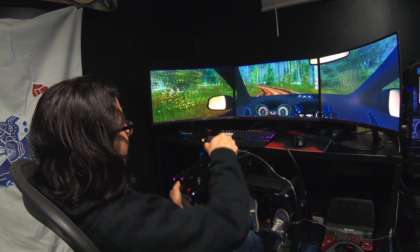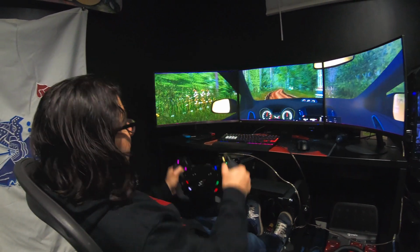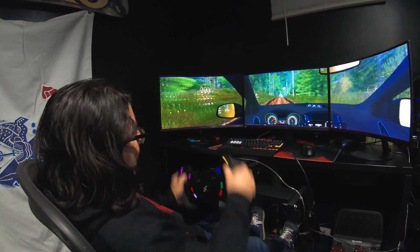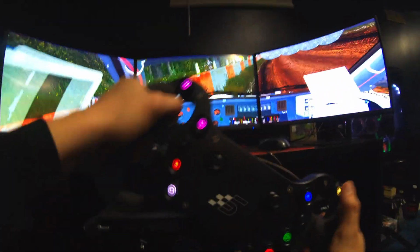When we were first getting started with the wheel, it felt as if it had a massive gear stuck in it, putting out too much force feedback that could be used better elsewhere. However, after watching a couple of videos, we dialed in the wheel to extract the maximum feedback and realism we desired.